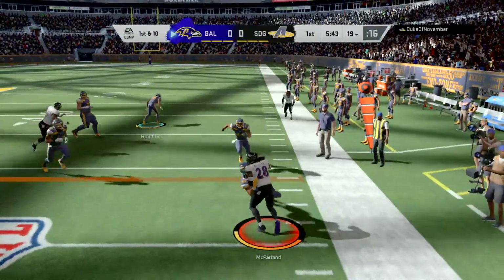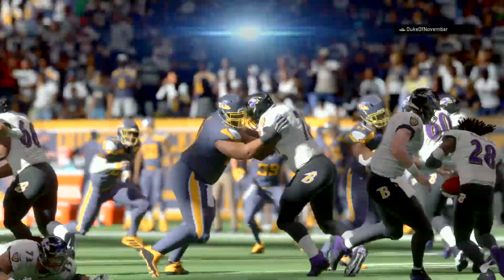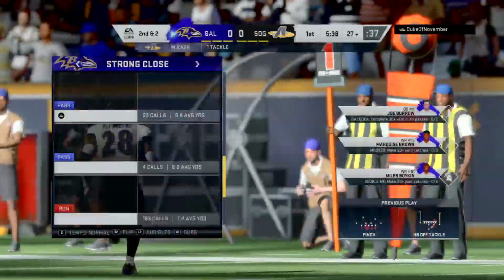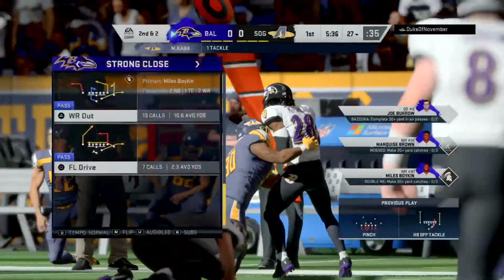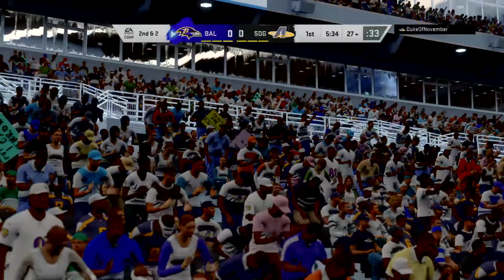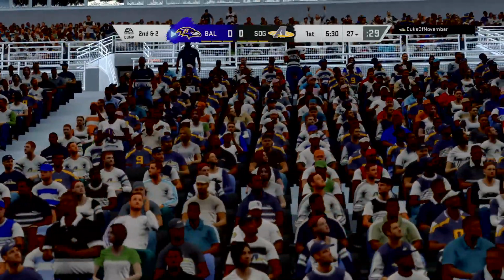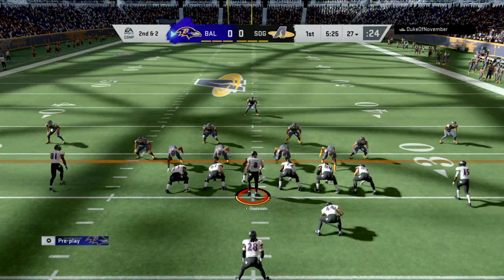McFarland. This will be a gain of about 8 to the 27-yard line. Despite the blitz, they're still able to pick up a nice, solid gain. The disadvantage of blitzing often alters the normal spacing and run fits and leaves creases like they were able to exploit right there. 8 yards the tally on that first down run.